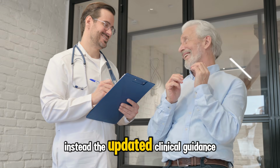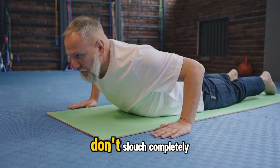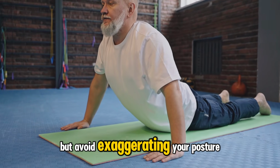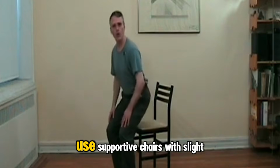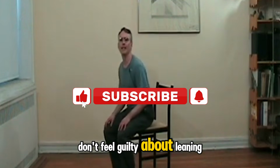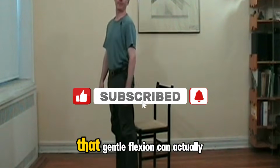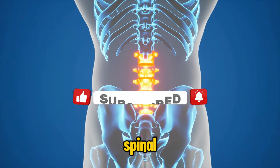Instead, the updated clinical guidance encourages a more relaxed approach. Don't slouch completely, but avoid exaggerating your posture. Let your lower back soften. Use supportive chairs with slight recline. And don't feel guilty about leaning forward while seated. That gentle flexion can actually relieve nerve pressure.